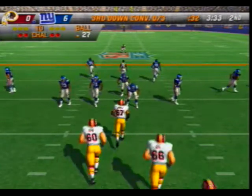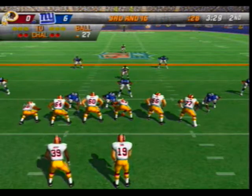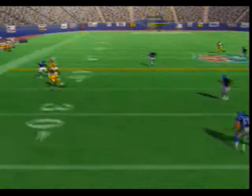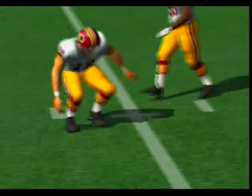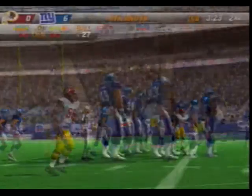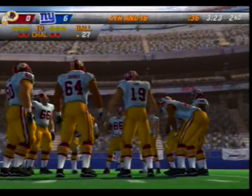Third and 3. Ball on the 27-yard line. The Giants come out in a dime package. Fakes the handoff. Gets the pass off, and he can't hang on. Good call by the defense as they send the corner on a blitz. He just had too much pressure in his face to see anything, and he threw one out there. Lucky for him, it wasn't picked off.